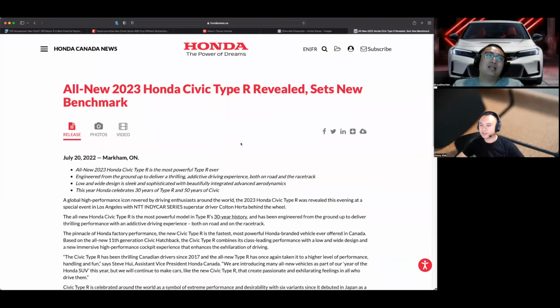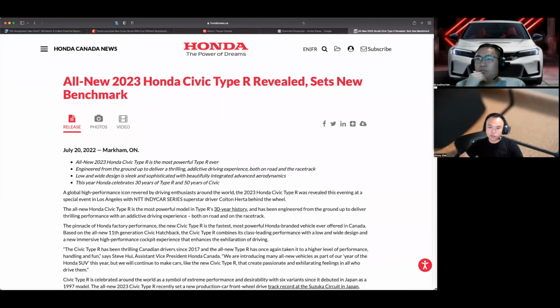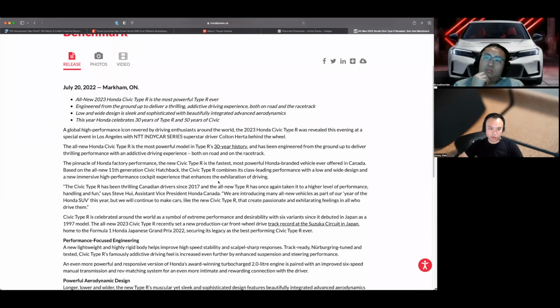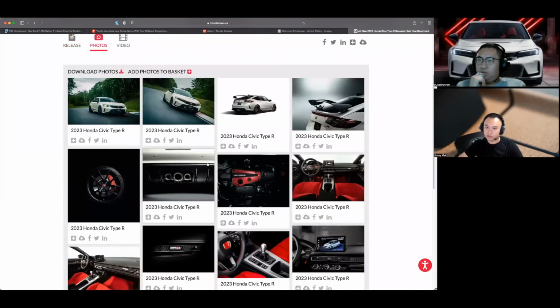Let's move on from that to the topic that everyone's the most excited about. Ah, the FL5, the 2023 Honda Civic Type R. Okay, there's no specs for this vehicle, let me just say that first. They have said that it's going to be the most powerful Civic Type R ever, so it's going to have more than 302 horsepower, whatever it was. It's based on the 11th generation Civic, so it's a lot more subdued than the old one.